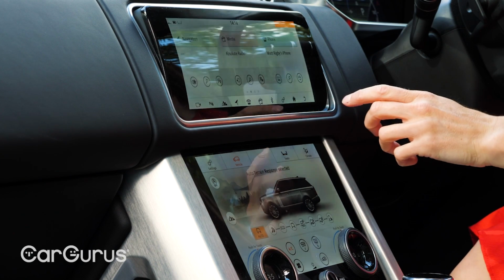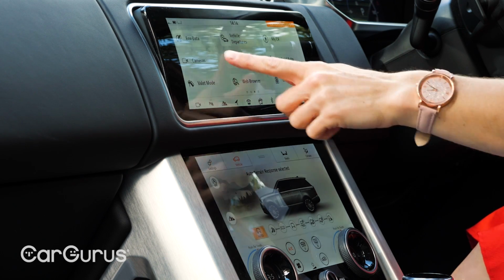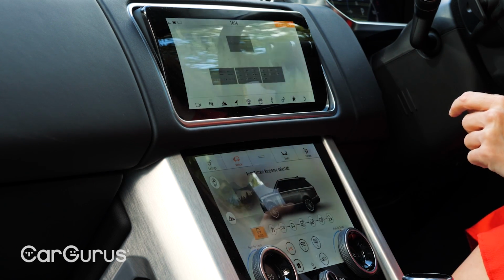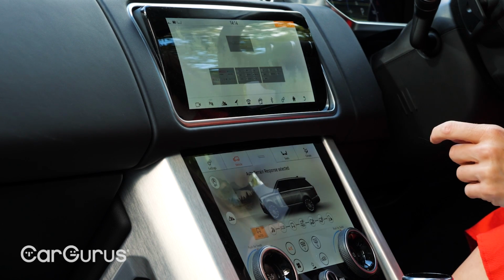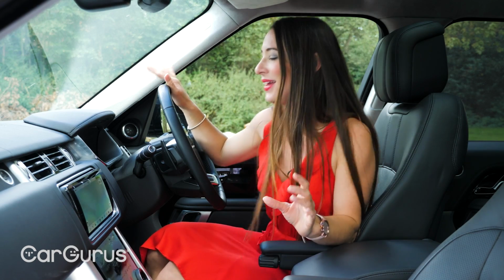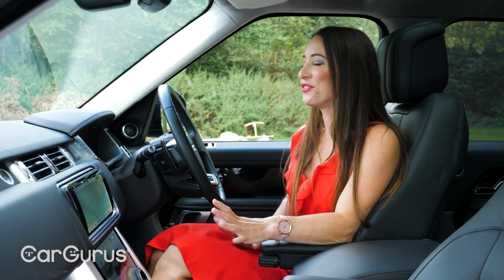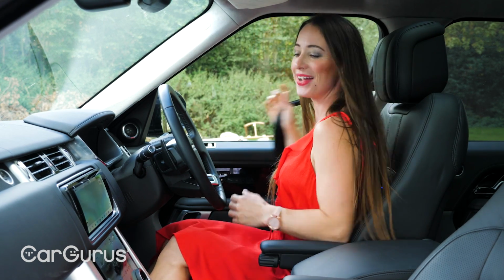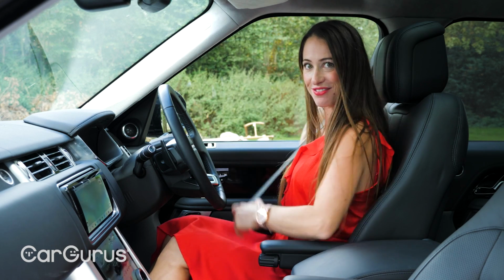While we're being picky, the touchscreens are a bit more laggy and less intuitive than those in some other Land Rover models, particularly the latest Discovery Sport. And the front seats are a bit short on side support. But we are nitpicking here. Overall, you really do feel like the lord or the lady of the manor. And with that in mind, let's see what it's like to drive.